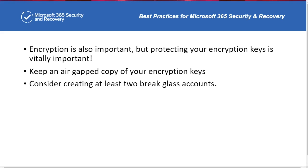And then in that case, you could retrieve the passwords, log into the account, and use it to fix whatever problem can't be fixed through other means. But the break glass account should be a last resort. You never want to use that unless you have no other choice.